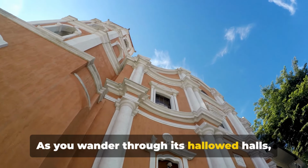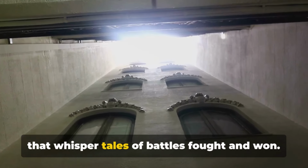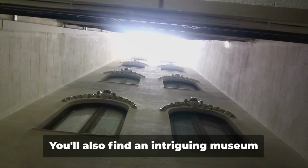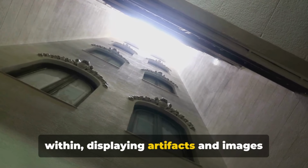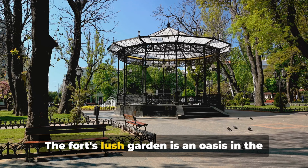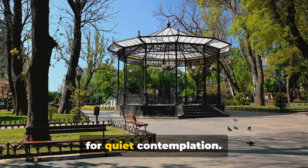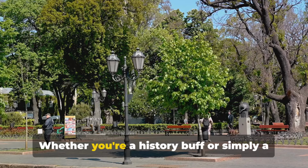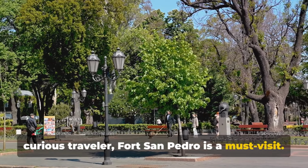As you wander through its hallowed halls, you'll be greeted by thick stone walls that whisper tales of battles fought and won. You'll also find an intriguing museum within, displaying artifacts and images that narrate the history of Cebu. The fort's lush garden is an oasis in the bustling city, offering a tranquil spot for quiet contemplation. Whether you're a history buff or simply a curious traveler, Fort San Pedro is a must-visit.